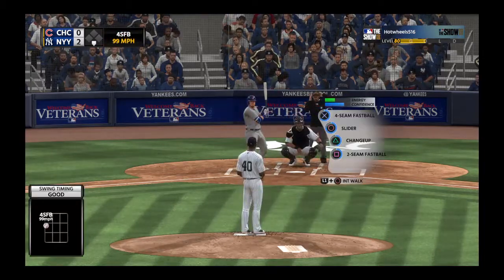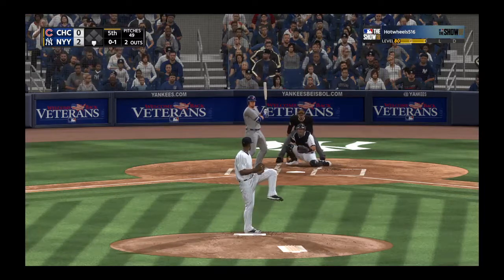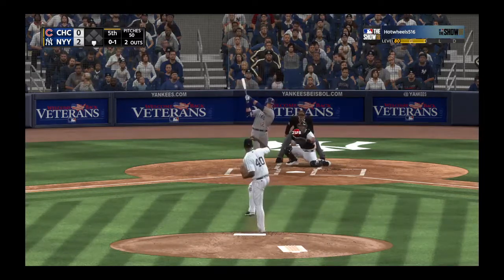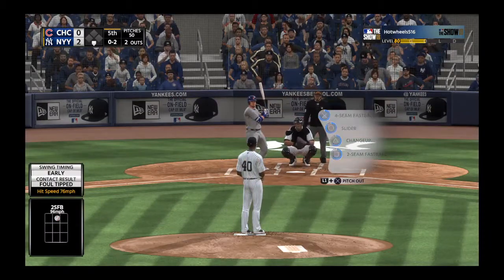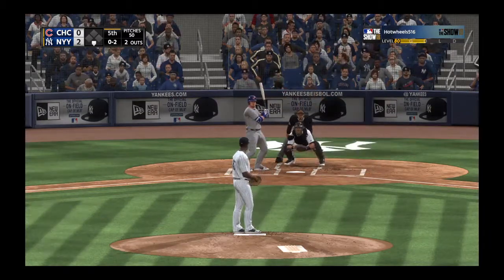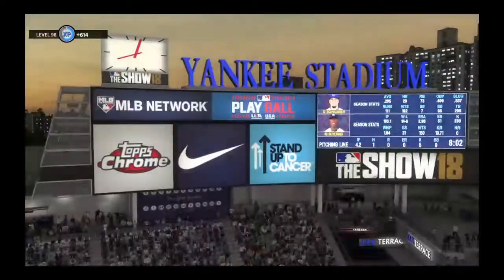Swung on and missed for the first strike. This guy's cruising along, pitching well as we enter the middle innings of this one. Less than 60% of his first pitches have been for strikes. If he can clean that up a little bit, he could really roll into the later innings in this one. A swing and a miss as he chased with 2 strikes.